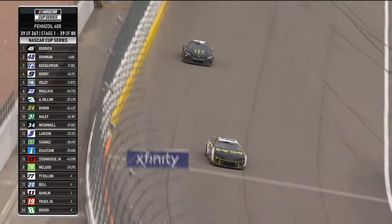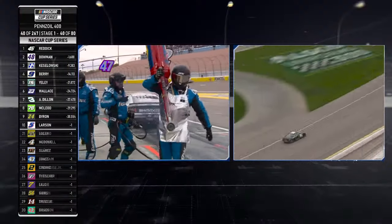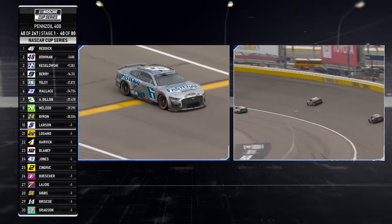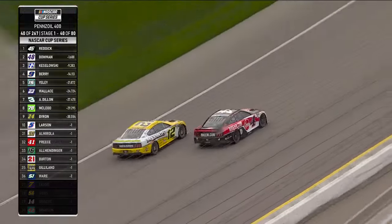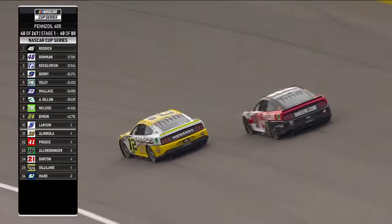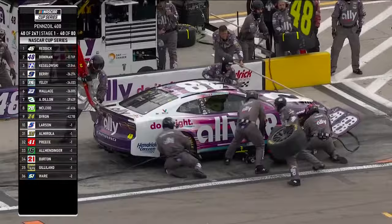Jamie? These RFK cars are off to a good start this season. Brad Keselowski just saying, car isn't bad. He's lacking a little bit of pace. They'll fix that with a little bit of air pressure. He just does not want to be any freer, Mike. So only five cars have yet to pit: Reddick, Bowman, Barry, Yaley, and B.J. McLeod. As you see on your pylon, they have Bowman and Barry in now.